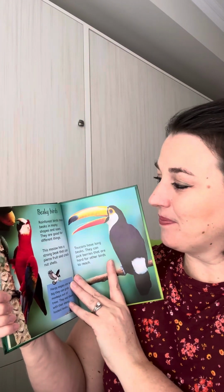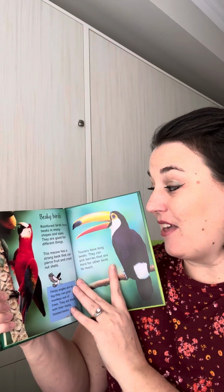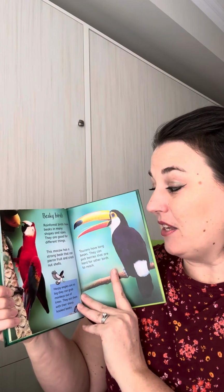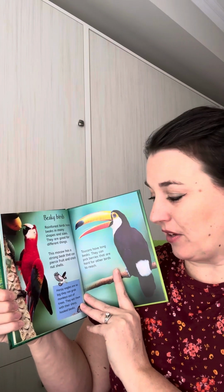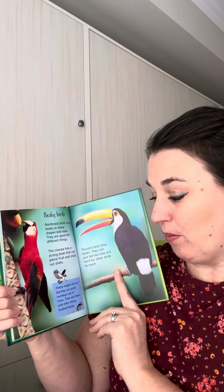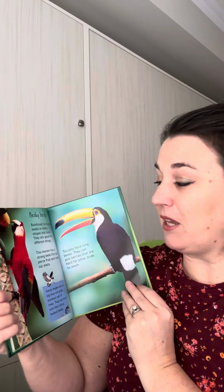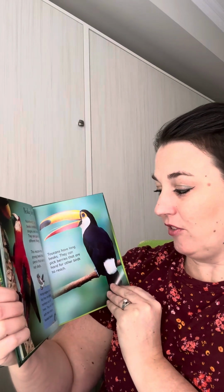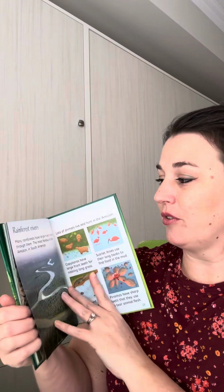Beaky birds. Rainforest birds have beaks in many shapes and sizes. They are good for different things. This macaw has a strong beak that can pierce fruit and crack nutshells. Harpy eagles are so big they can grab monkeys out of the trees. They eat them with their sharp hooked beaks. And toucans have long beaks. They can pick berries that are hard for other birds to reach.